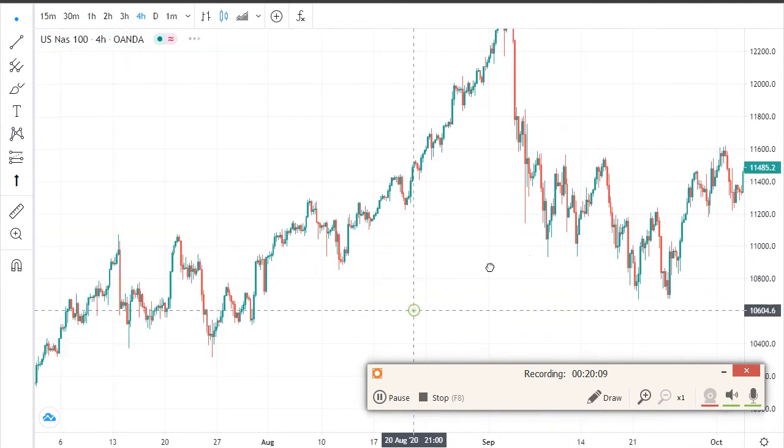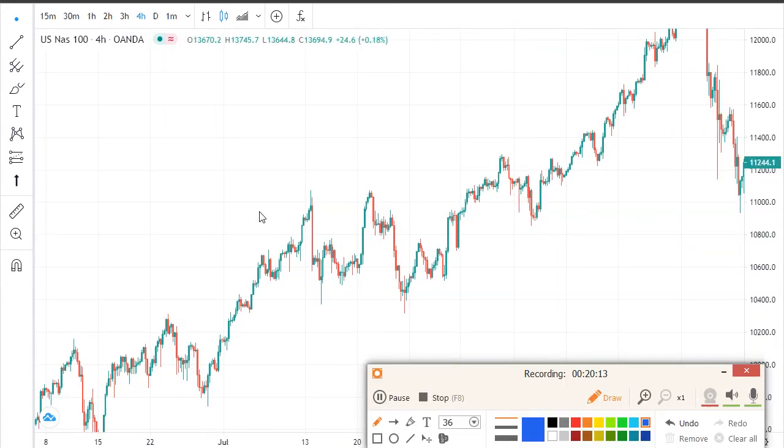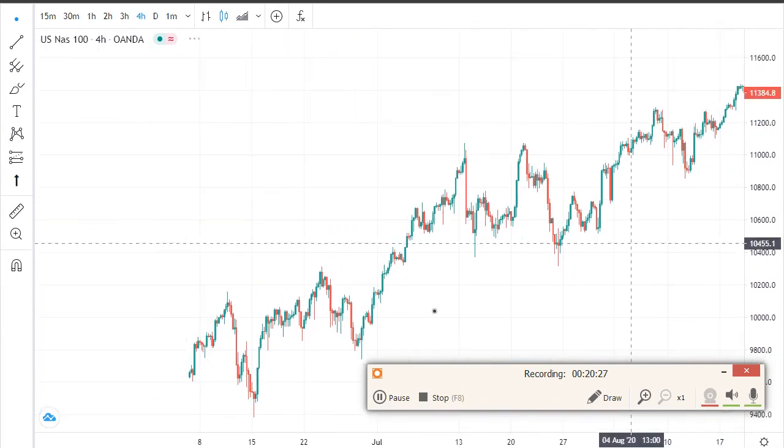So you can see from back here the market was just going up. You can see here the market was just ranging, so you don't have to fall for this. But most of the time it doesn't happen much on NASDAQ, or it does happen maybe on a smaller time frame, so you should avoid that.